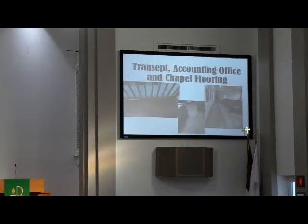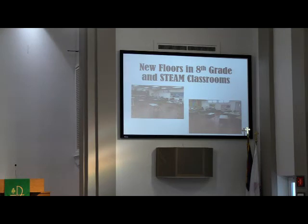The transept area, the accounting office, and the chapel all have new flooring as well, enhancing those spaces and improving the acoustics in those two areas. In our school, we see that the eighth grade classrooms and our STEAM classrooms have had new flooring put in, that beautiful dark wood color flooring. It's very nice, and helps keep the classrooms not only visually looking good, but also healthier. It's a little bit easier to clean, of course, than the carpet. And so it just gives a modern, updated, and a little sophisticated look, I might add.